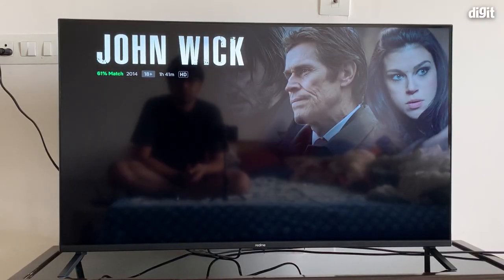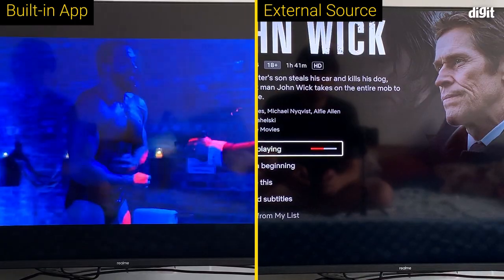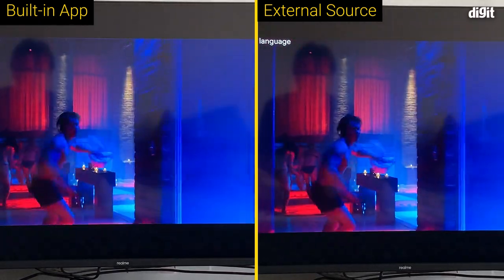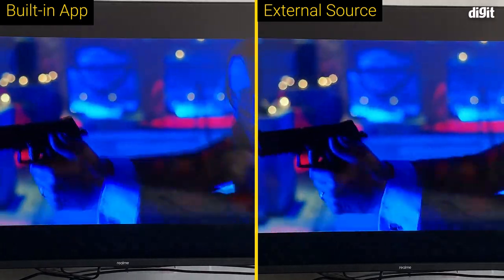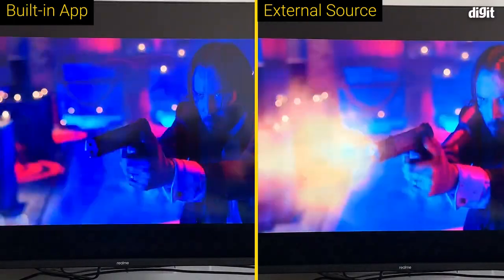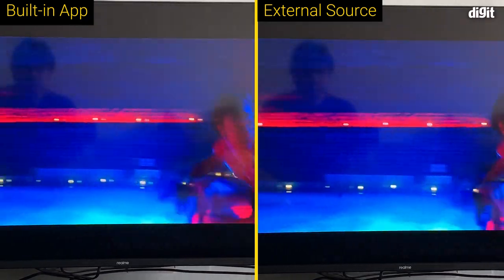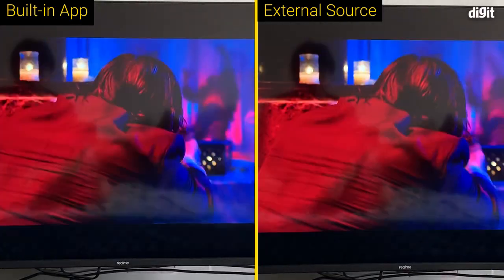So what about SDR content from streaming services on these platforms? Well, SDR content is fine. We saw a bunch of SDR content as well, like John Wick, for example, is another movie which is in SDR and it has low light scenes. So the performance you can see in both the cases, from the internal app and from the external source, both of them actually performed almost at par with each other. There was no noticeable difference per se. So SDR performance is good. So if you're going to connect a set-top box or watch, let's say, content on YouTube, then it's fine.